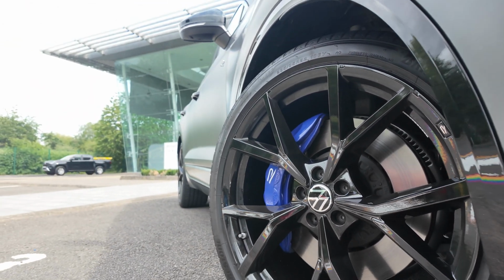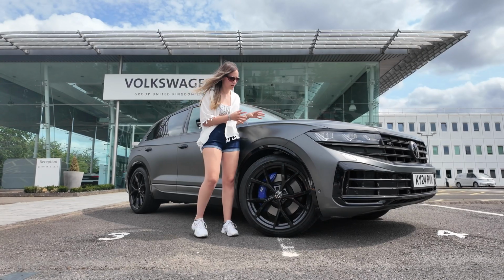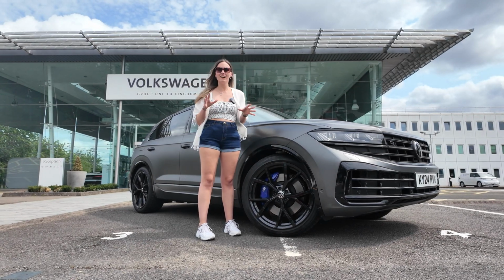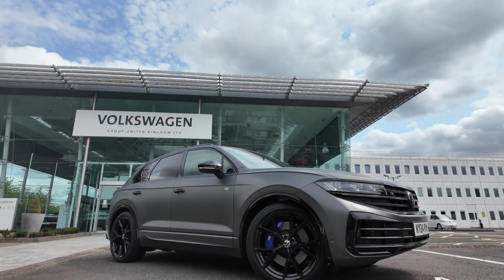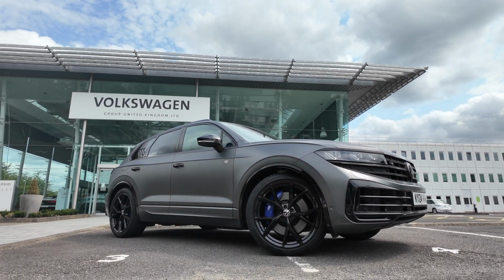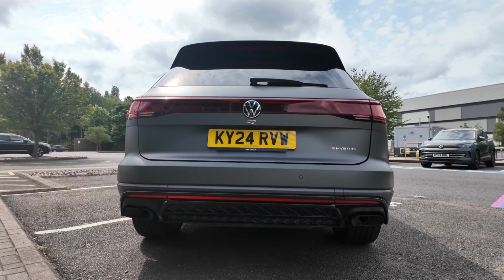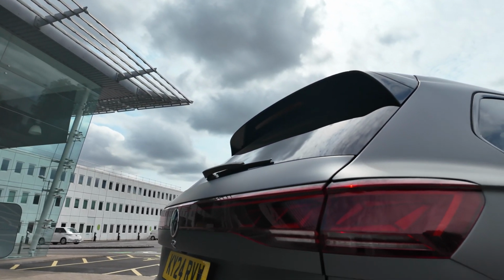Design-wise, you'll find pieces of that R DNA everywhere you look. I think you can tell by the colour, the massive 21-inch alloys and the blue calipers, that design has definitely been thought about. I think we must address the colour first. It's called Silicon Grey Matte and comes in at £2,575 as an additional option. Personally, I think it can be hard to make a big car look good, but this one certainly does.